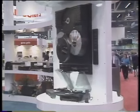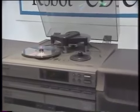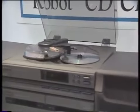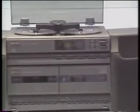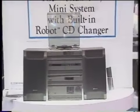Finally, Sansui offered a solution to those CD owners whose CD audio libraries are getting just too big, a robot CD changer that can handle up to 5 discs at once. A robot arm moves discs from a storage well to the player as each selection is finished. The $240 changer features random play, 16-track random access, and 4-way repeat. Cycle time between discs is less than 3 seconds.